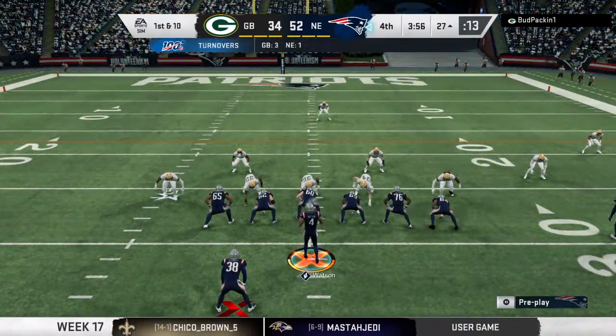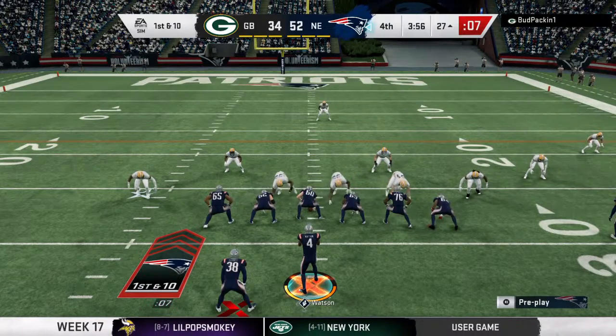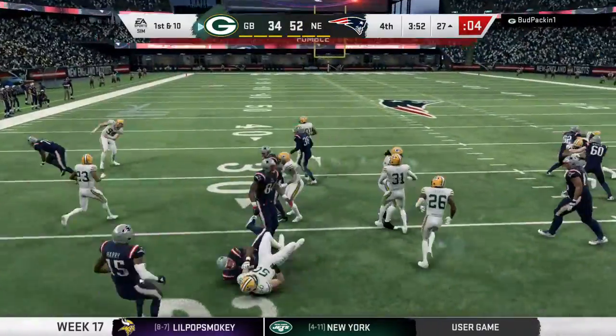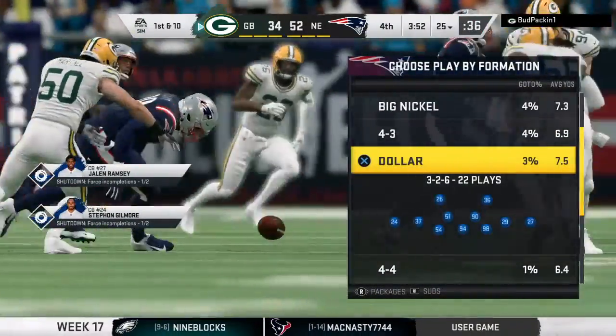They'll run on first down. Elliott going to be hit. He coughs it up. Loose football. And the Packers pick it up. And his guys will take over at the 25-yard line.